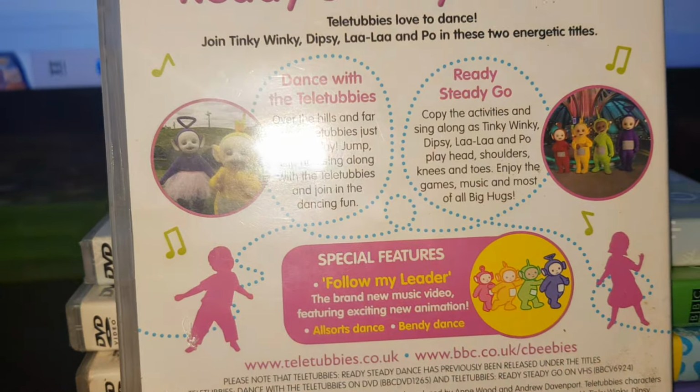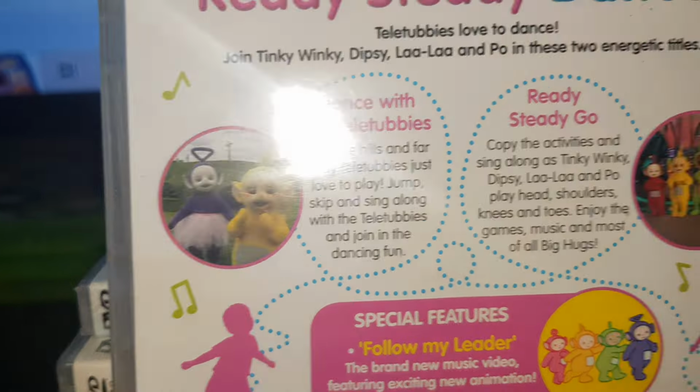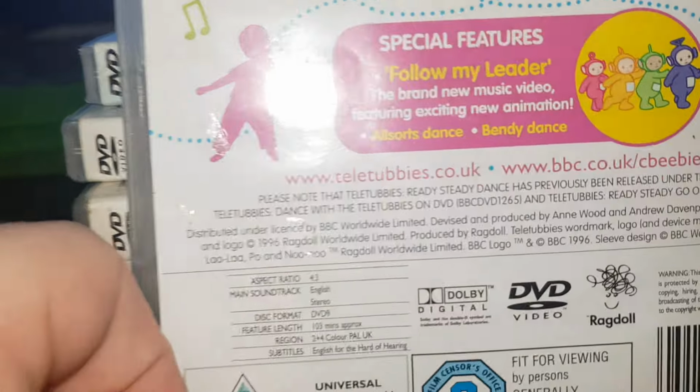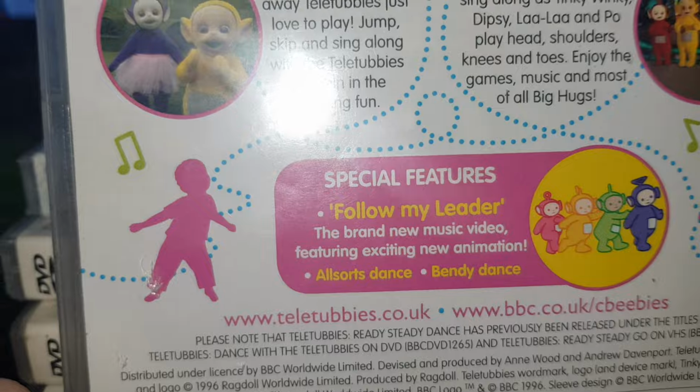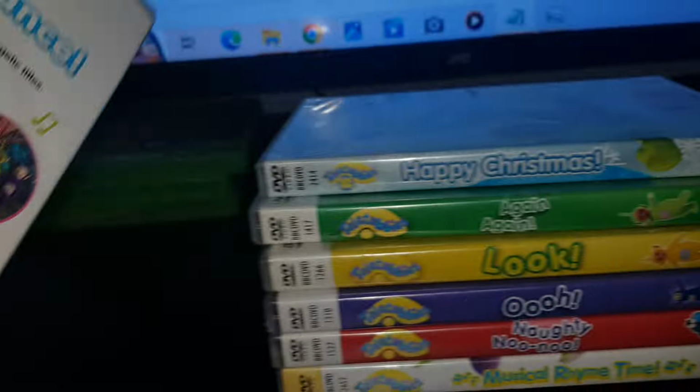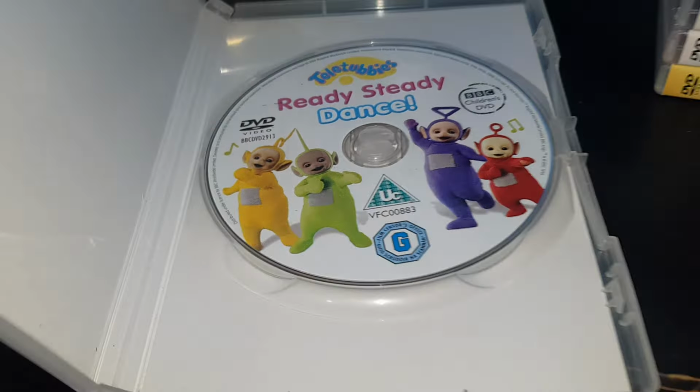The two specials on this are Dance with the Teletubbies and Ready, Steady, Go. The special features are the two dances we've seen before and Follow My Leader, which is the music video. Sadly, it didn't get to number one, but Say Eto did. And here's the disc.